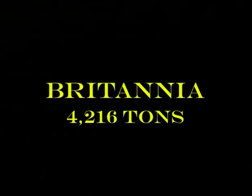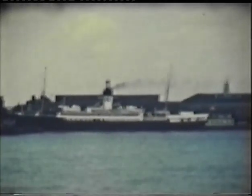We see here the passenger ferry Britannia, which with her sister Patricia ran a service between Tilbury and Sweden.